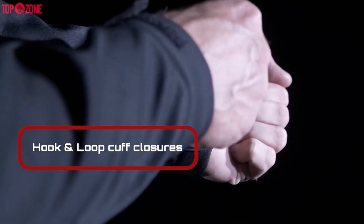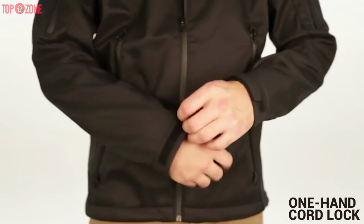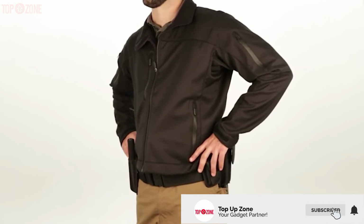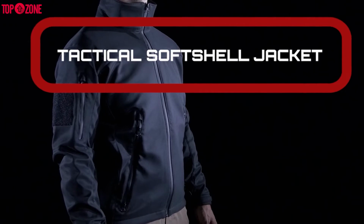It has a hook and loop self-fabric cuff closure, and it also has a one-hand cord locked drawstring to pull the jacket in without causing knots. Additionally, there's a stowaway hood for you to use if it rains heavily. This jacket offers an excellent value for its professional wearability.